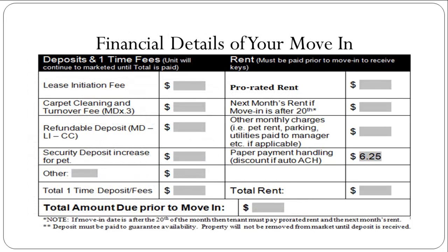This portion of the lease packet has all the financial details of your move-in. The home or apartment you have been approved for will continue to be marketed until a lease is signed and the security deposit is paid in full with a cashier's check or money order.